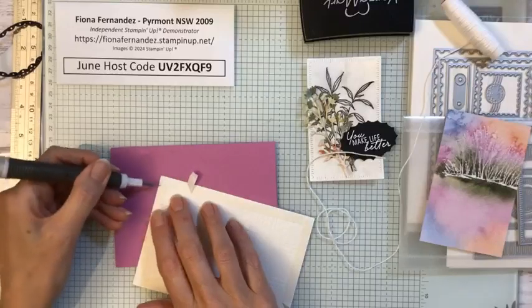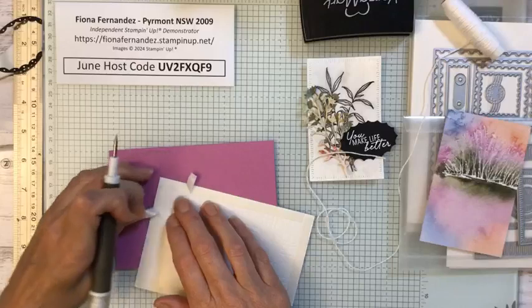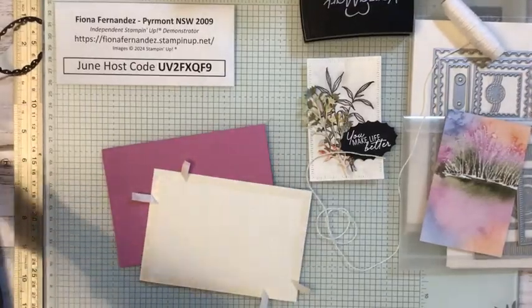What do you think? Maybe I should put a little bit of glue there. We want it to glue down, don't we? All right, just a little bit.